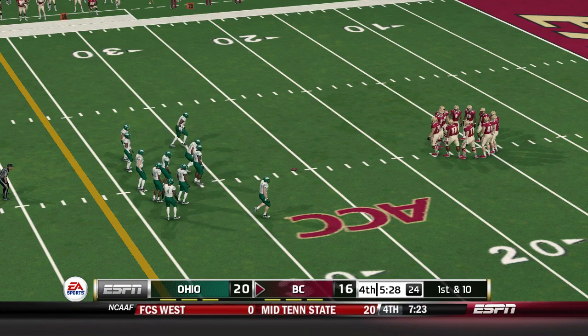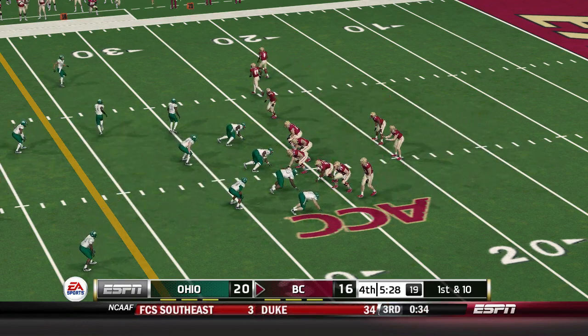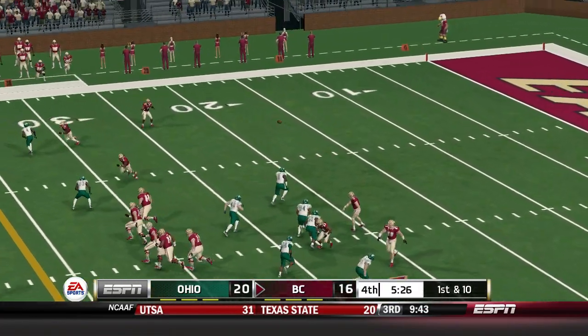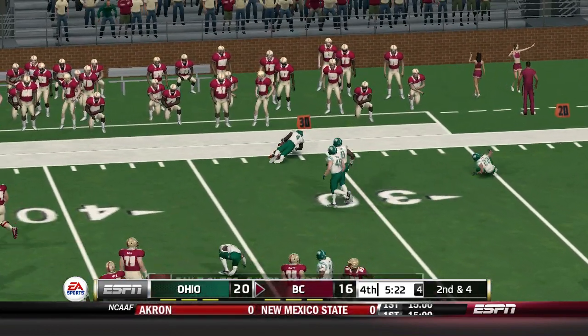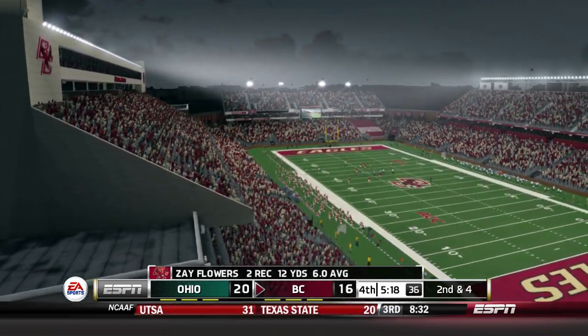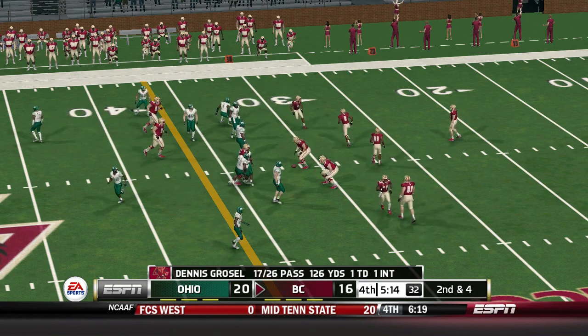Both teams realize that when the ball is snapped, we're one play away from a very different ball game. And they make the stop at the 31-yard line. Hudson brings him down at the 31-yard line. That'll make it second and four.